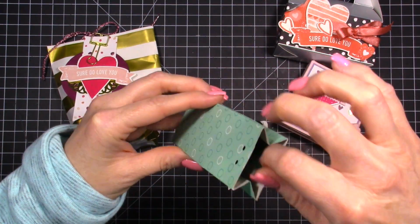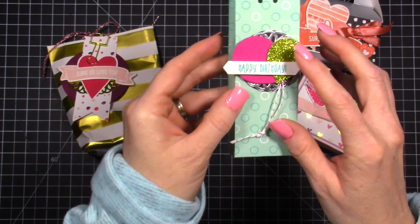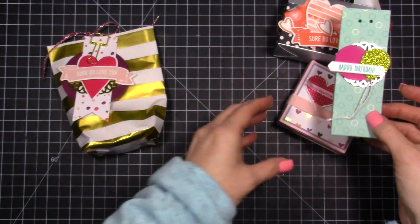So this is a little bag. It's made with some designer paper, and then it says happy birthday on it, and it has some of that glimmer paper, and this one's really cute.